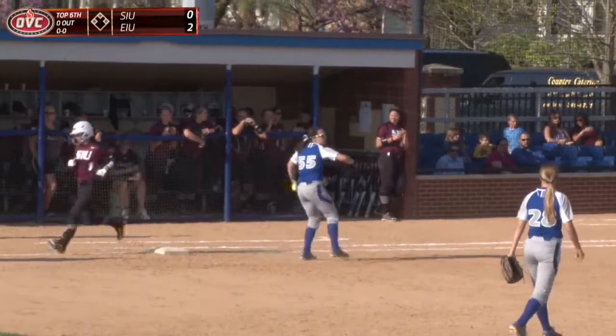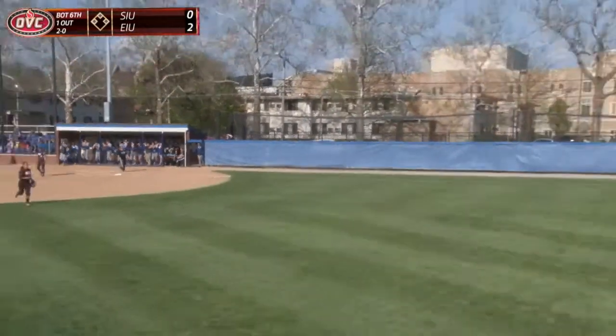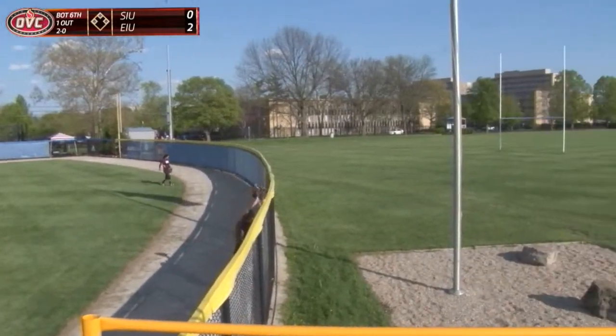Hits a grounder. 4 runs, 2 home runs, and 9 RBIs. She pops that up to center field, and it's going back. And a home run for Kylie Bennett.